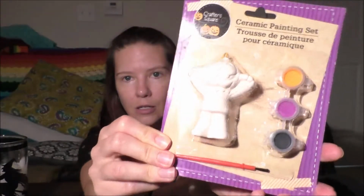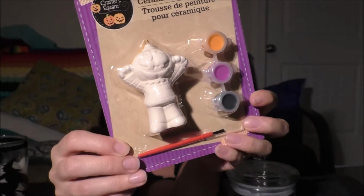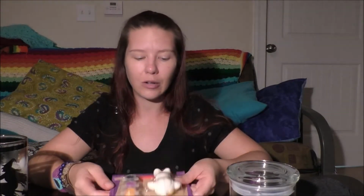Also, I found this creepy little guy. He is also from the dollar store. I don't know if you can see, he has the creepiest grin on his face. So we're going to be painting him and using him in a project. I probably won't use the paints that came with him. I don't know how good they are. So I'll probably use my paints that are great.